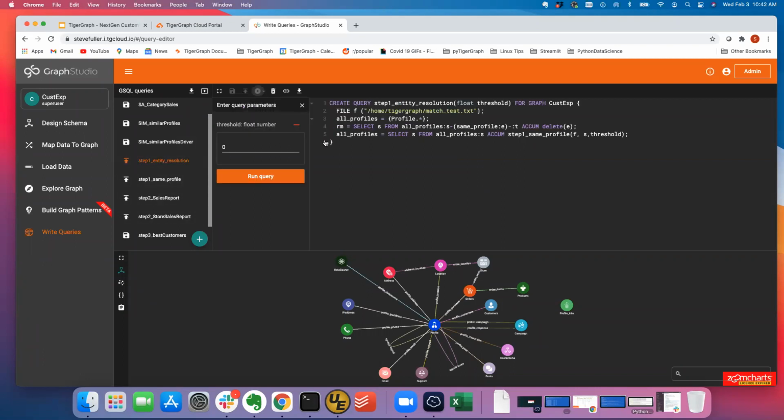And so to run that, I run it, and the first thing it does is it prompts me for a threshold score that's based on my calculation. So anybody that has a threshold score of 0.6 or greater, I'm going to assume that they're the same person. Please understand, you can make those calculations your own and customize them.